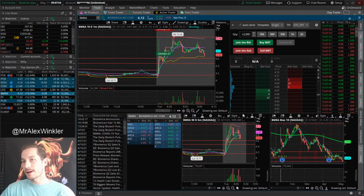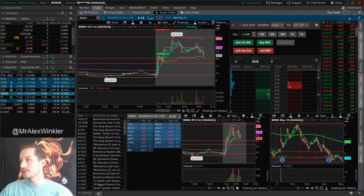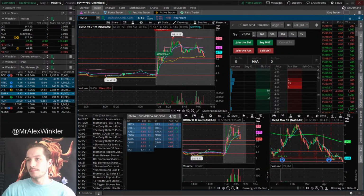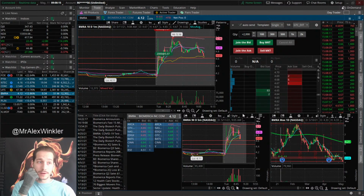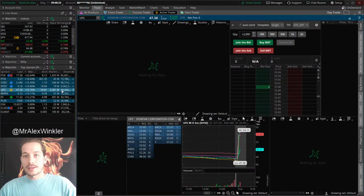BMRA, I was thinking this could be some potential. I ended up trading this one very quickly on a breakout, but it didn't continue, so I quickly sold. 10 million float, US diagnostics company. Fast 15-minute easy-to-use COVID-19 antigen test now available with simple nasal swab. Aren't they all nasal swab? The amount of times I've been swabbed is getting a little crazy. Okay, let's keep going here.